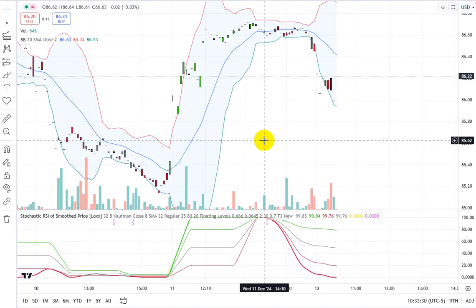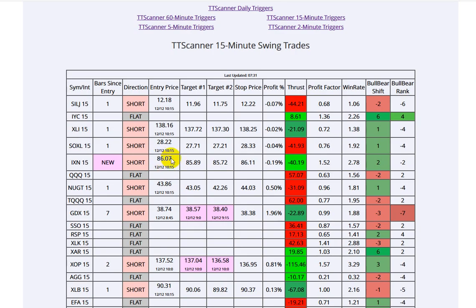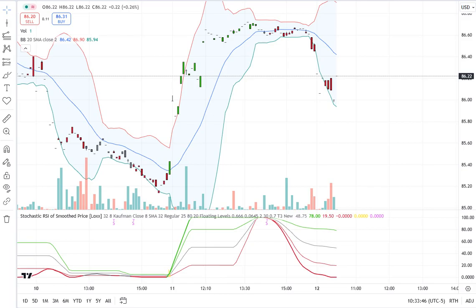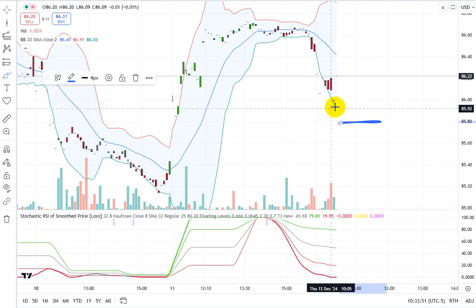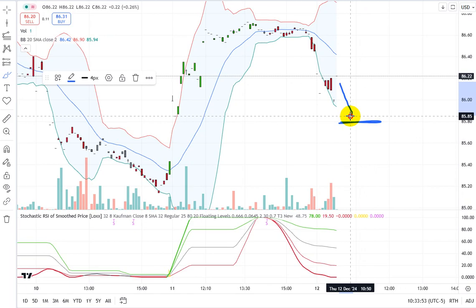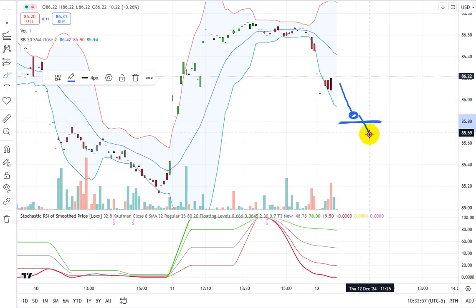This is a 5-minute on IXN. We have a breakdown level of 85.989 down to 85.72. So I guess around 85.80 is where I'd want to put my strike price. 85.80, right in this area, is my strike price. I'm looking at a breakdown maybe down to around the 85.82 area. Take my profit. Then anything below this is good.